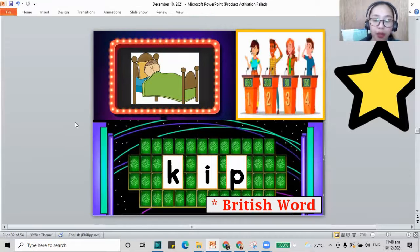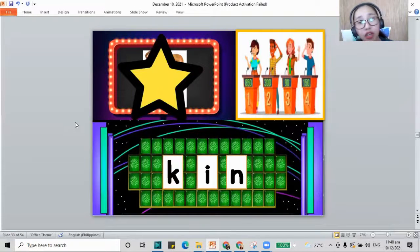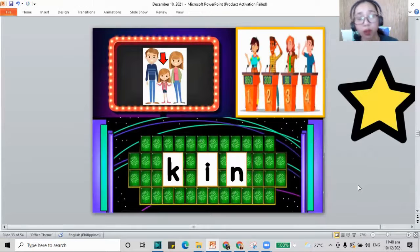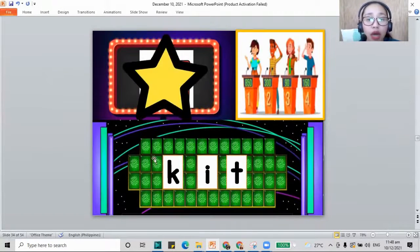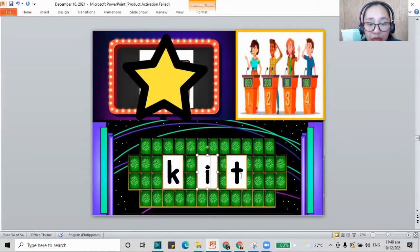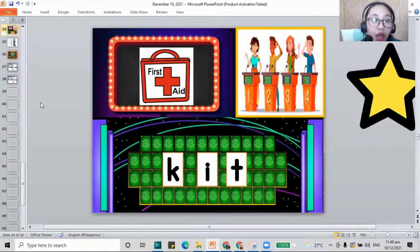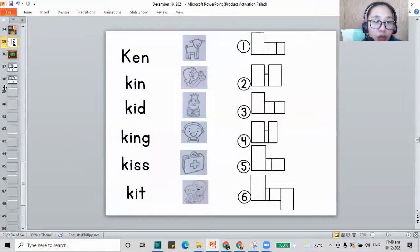Next, we have another word here. Let's sound it out. Kin. Remember, you are the kin of your mommy and your daddy, and that's the picture of kin. Another one, we use this one to put our medicine. K-I-T, kit. We put our medicine inside of this. It's the kit.